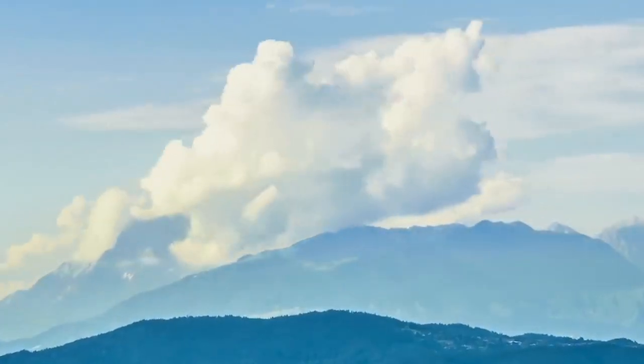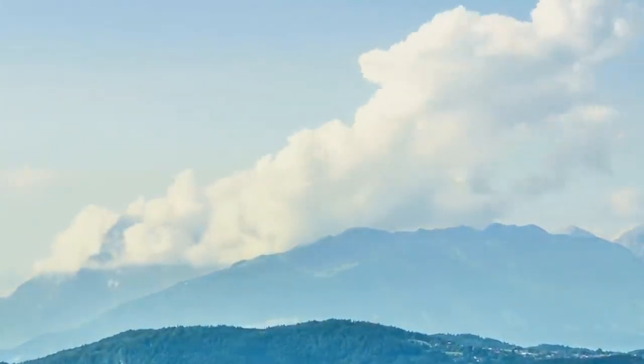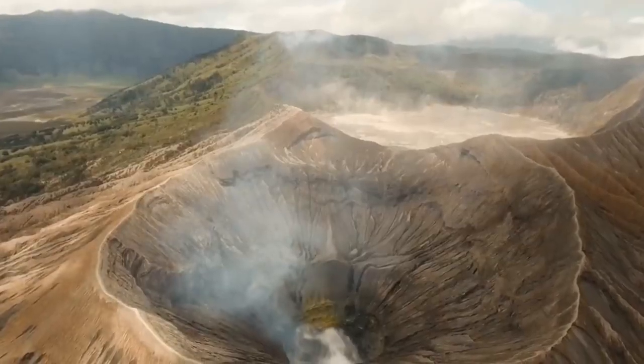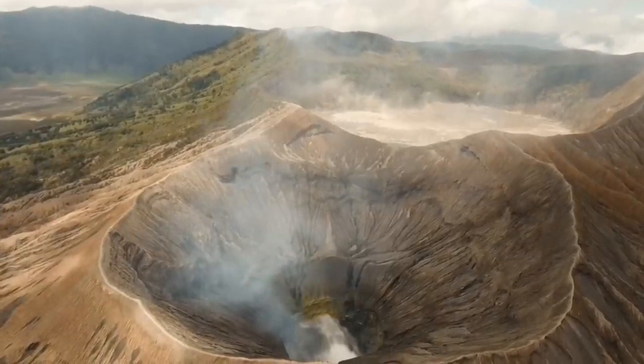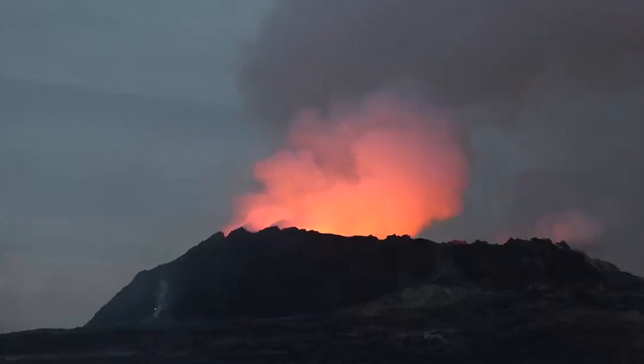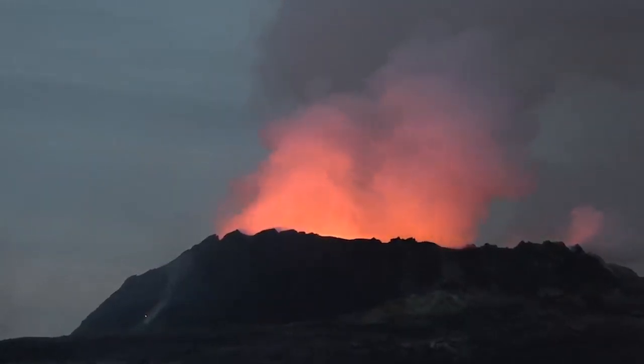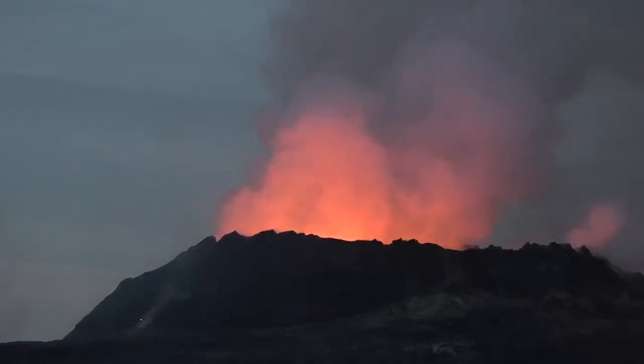Volcanoes are one of the most impressive, powerful, and terrifying forces on our planet. History is littered with examples of massive eruptions that wiped out entire civilizations, and perhaps the worst is yet to come. Thankfully, we have many early warning systems to tell if an eruption is imminent, giving people in the area time to get away.